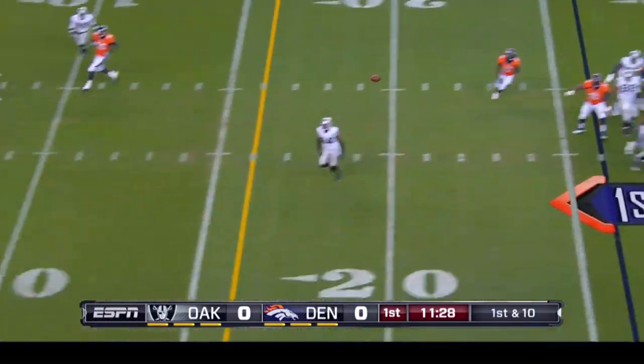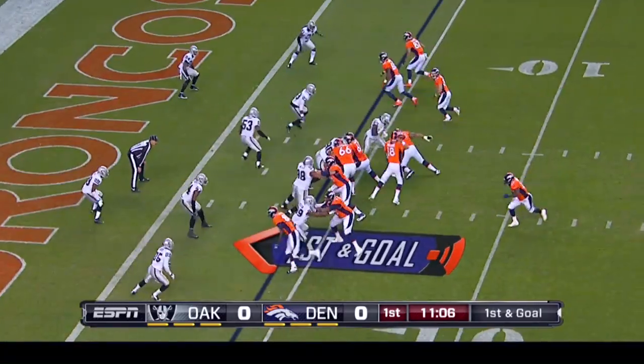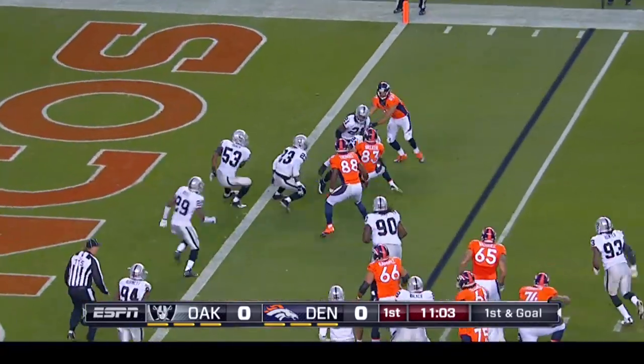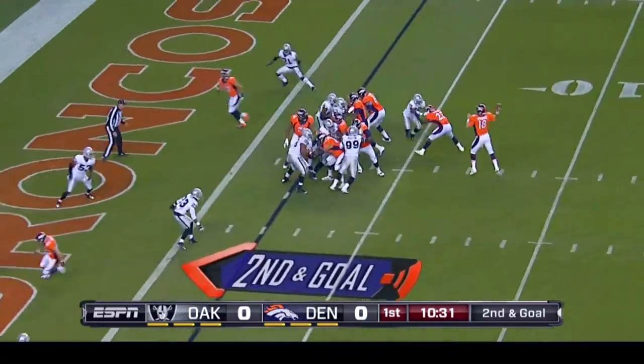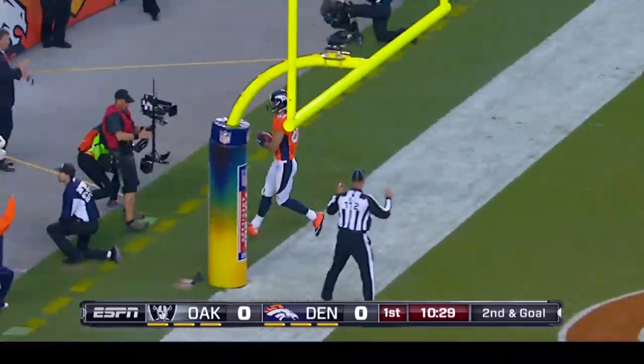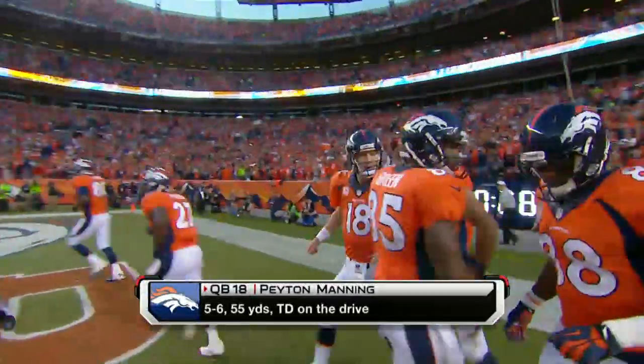How about all these weapons, LT? And big guys, big physical receivers. Peyton loves it. DT was doubled. He still dished it in there. And then the small guy there, Mighty Mite, Wes Welker. And here's Decker with his first touchdown of the season. That drive, Peyton was 5 of 6 for 55 yards, and the Broncos take a 7-0 lead.